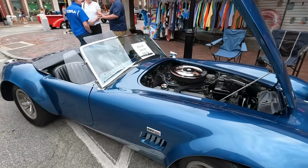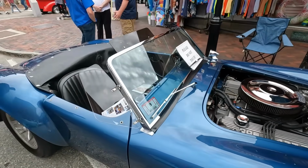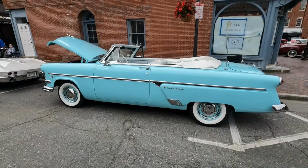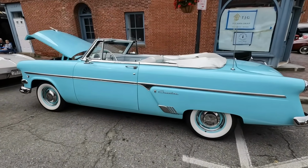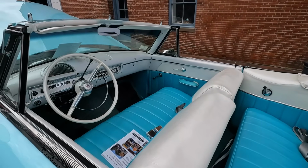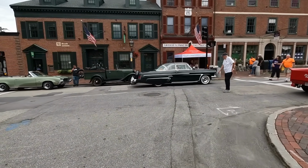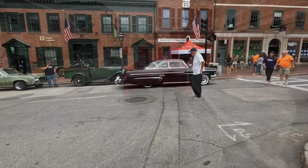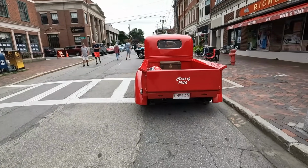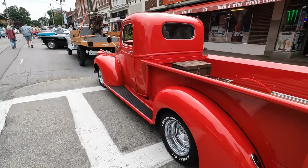Nice Cobra. You know what? I love you got the '63 power taillights. I like that black Ford with the scallops. Go up to Sixth Street. Go up this street, then come back. Go up one side, then down the other. Yep.